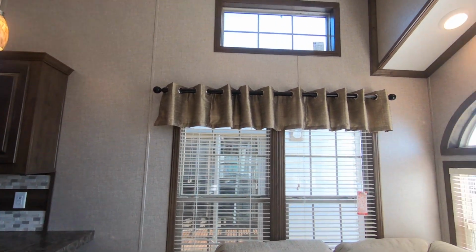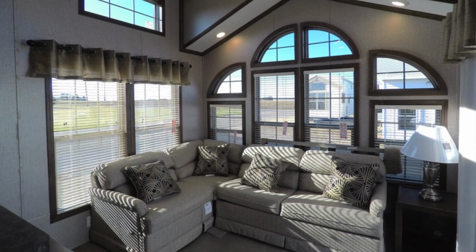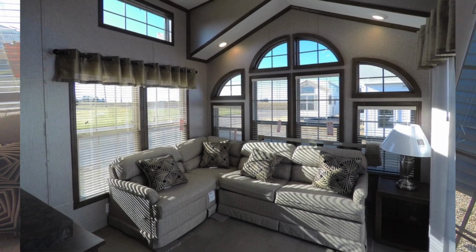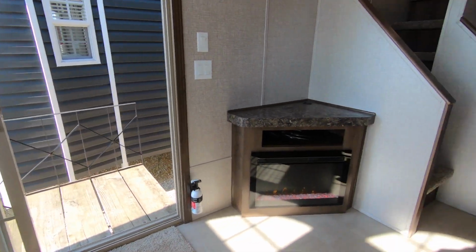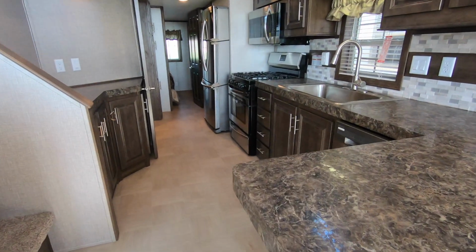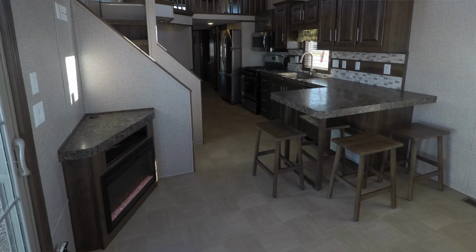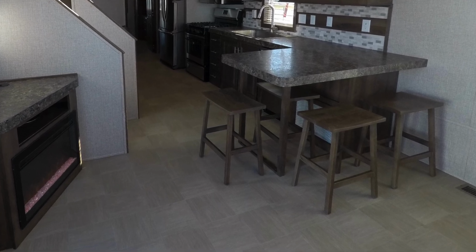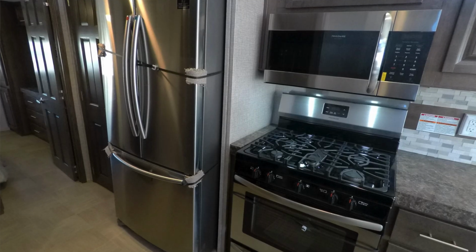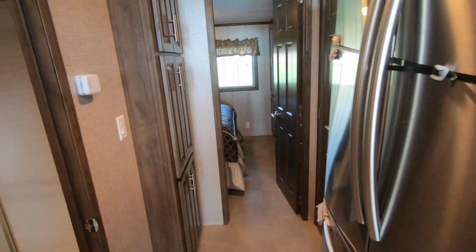So when you come in, you've got a sectional sofa. This is PVC flooring on the entire main floor. I'm showing you around the main floor here. That's all PVC flooring. It looks like ceramic tile, but it's not. It's a nice 5-burner range, convection microwave, Samsung fridge. There's a nice fridge there.